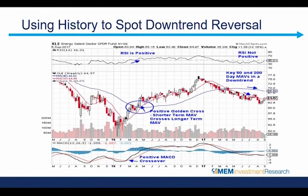And then quickly, this is energy, a very recent chart. What I wanted to point out to you is you want to use history as a way to help you define when the downtrend has reversed. In this case, XLE is the ticker symbol for the energy sector. There's been a lot of talk recently that energy is trying to return to its glory, if you will, and reverse its downtrend, but it's not quite there yet. What we would do, and we have done this with our clients, is point you to when they were able to reverse that downtrend. We're taking you back to the beginning of 2016, and here's what you would need to see.